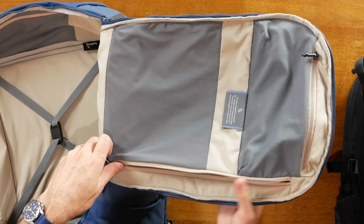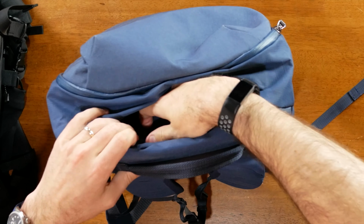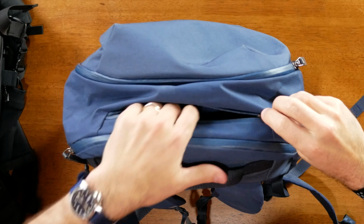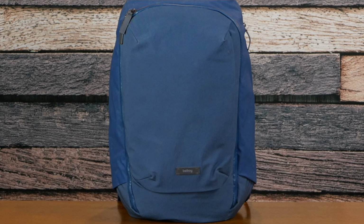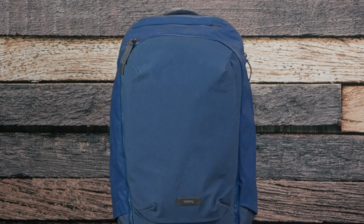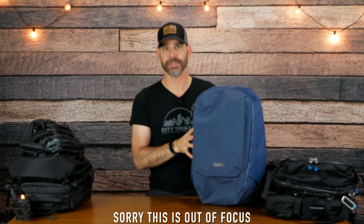Got a quick access pocket here at the top that is fairly small. You know, you could do sunglasses or keys in here, but not a whole lot else. So when I'm doing shorter travel, I'm not gonna be gone for like 3 weeks, and I don't need all my camera gear with me, this is the travel backpack that I go to.